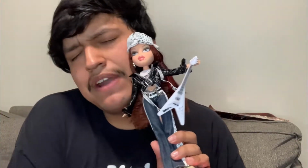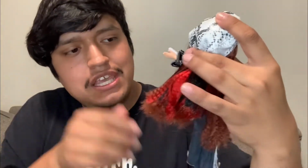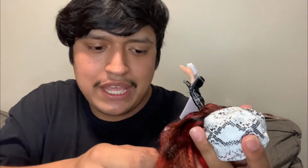Going to my favorite character, but not my favorite structure of hair, Roxy. As you can see from here, I'm not... If anybody has an original Bratz Rock Angelz Roxy doll, can you tell me, is this really how her hair was back in the day? Because I honestly don't remember. Like, it can't be this whole, like... I need scissors for this because there's like a knot over here.